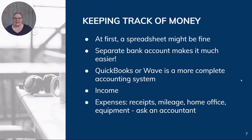You can also, I keep a tag in my email inbox. Anything that I've spent for my business, I flag the receipt. And then I have a second source of information when I go to total up my expenses for the year. You would want to keep track of mileage if you're seeing clients in person. You may be able to deduct something for having an office at home, for equipment that you invest in strictly for your business. All of these are possible deductions that could save you some money at tax time.